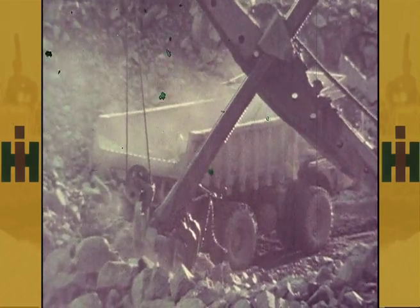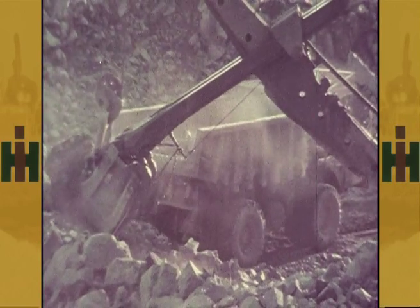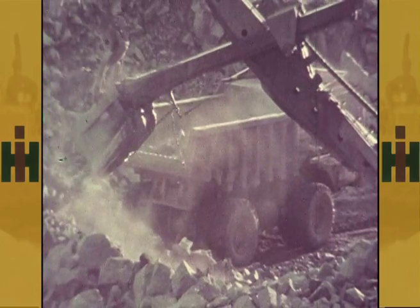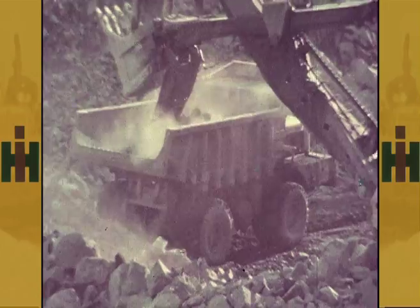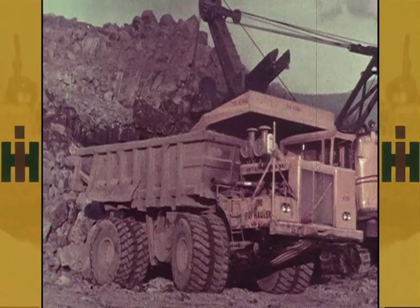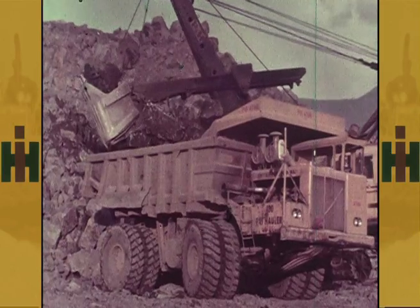No question that it's rock, and no question about full volume. 8 dippers from a 4-yard bucket in this case. 16 buckets was the dipper count for this 2.5-yard shovel in another area.